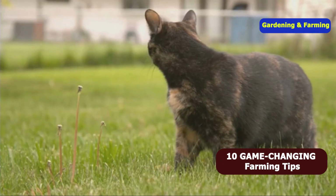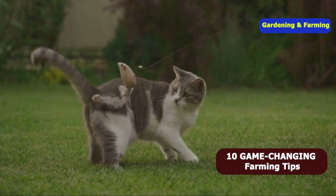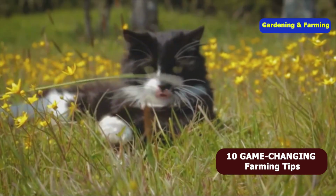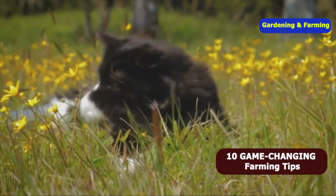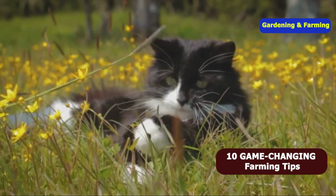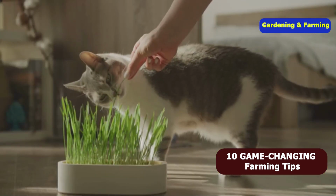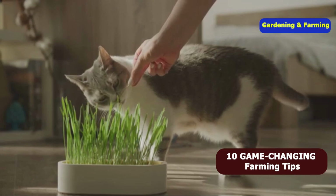There's a certain innocence in their mischief, isn't there? They're not trying to be naughty, they're just being cats. That intense focus as they stalk a rogue leaf blowing across the patio, or the sheer determination to climb the tallest sunflower, even if it means a rather wobbly descent. These antics, while sometimes a bit destructive, add so much character and life to our outdoor spaces.